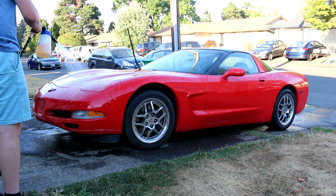Giving a car a wash is one of my favorite things to do when I'm flipping a car. It brings this great inner satisfaction seeing some piece of junk sometimes turn into a piece of art.